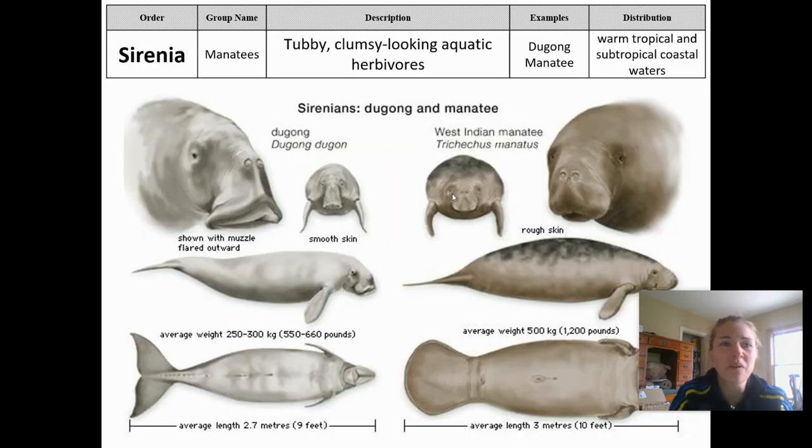This is kind of an interesting one. Sirenia. If you've ever heard of a siren, especially Harry Potter fans or any other mythical species fans, they commonly call mermaids the sirens of the sea. Well, that order name came from the fact that, and I'm sure a lot of you already know this, sailors originally thought that manatees were mermaids. Super ugly mermaids, but you know what? You gotta love everybody a little bit.